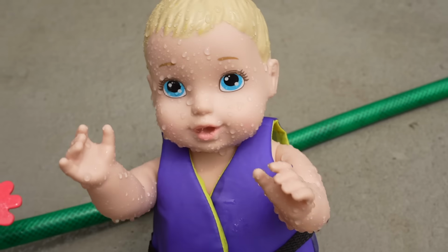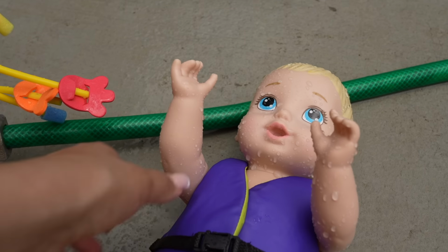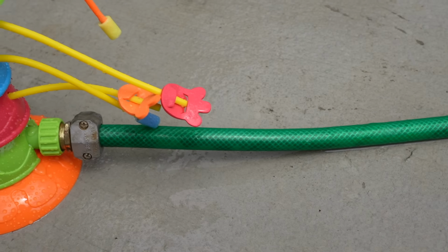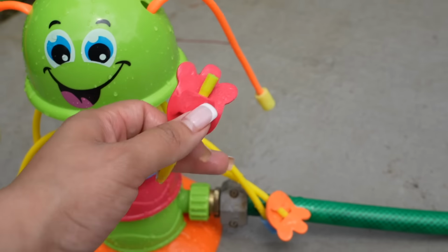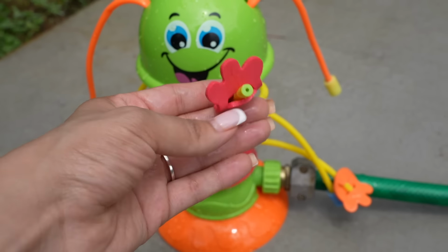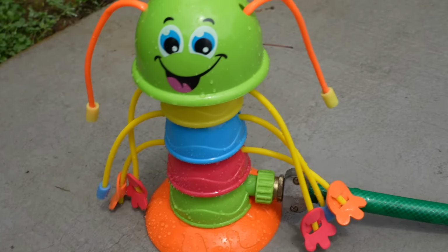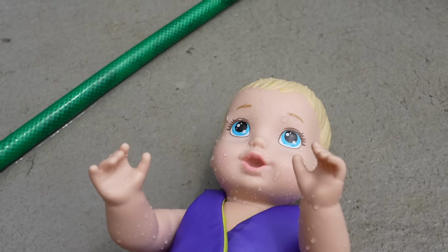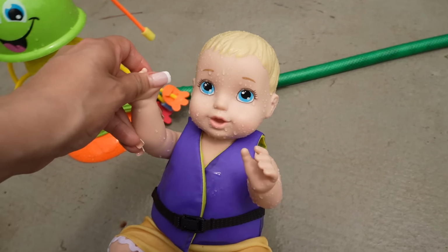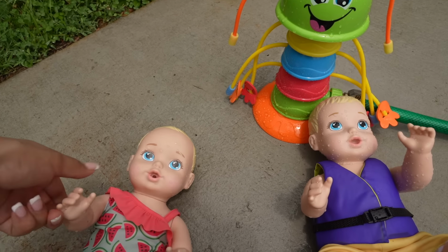I don't like it. It got water in my eyes. So Oliver was having fun until one of the little legs here on this caterpillar got on his face, and it was constantly splashing his eyes with water, and that's why he is a little upset. Plus, he's also grumpy. It's almost time for their nap, so it's time to go.